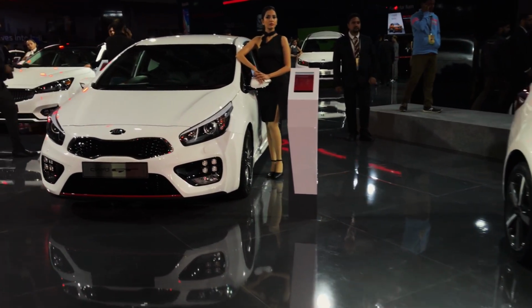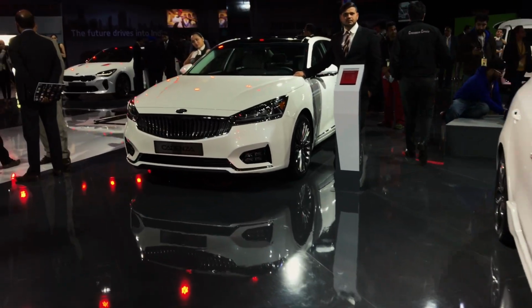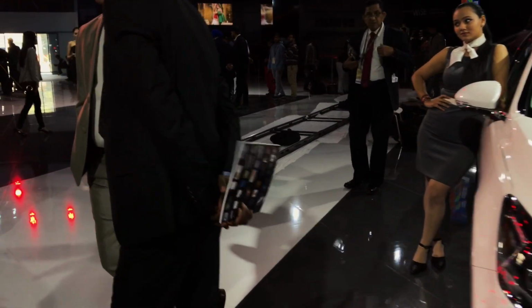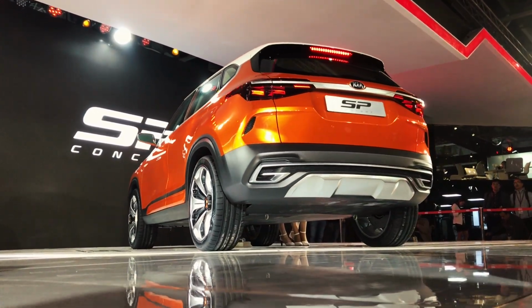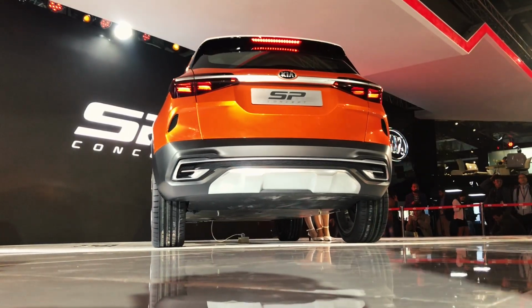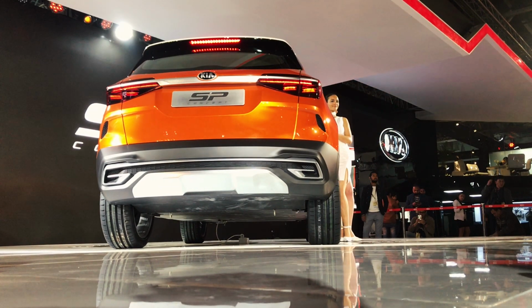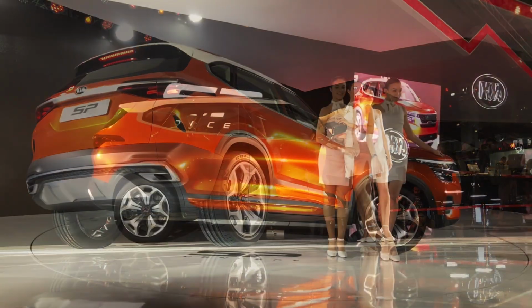The one striking thing about all Kias is the tiger nose grille. Now, that is a common element that runs through all the Kia cars, and it gives a solid identity to the entire brand. But the main thing showcasing at the center of the stand was the Concept SP. Now, this is the concept that has been designed for India. It is a Creta, a Hyundai Creta under the skin. In fact, Hyundais and Kias will share the same platforms, the same motors, the same transmissions.